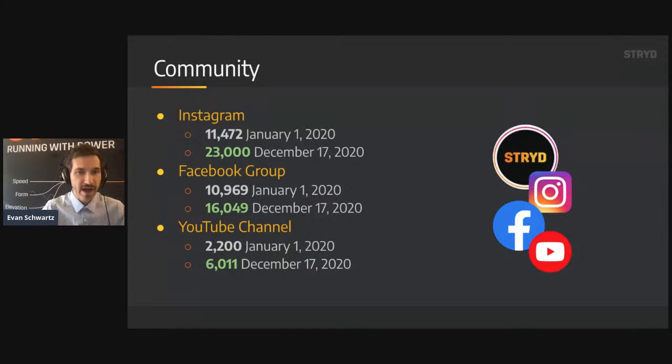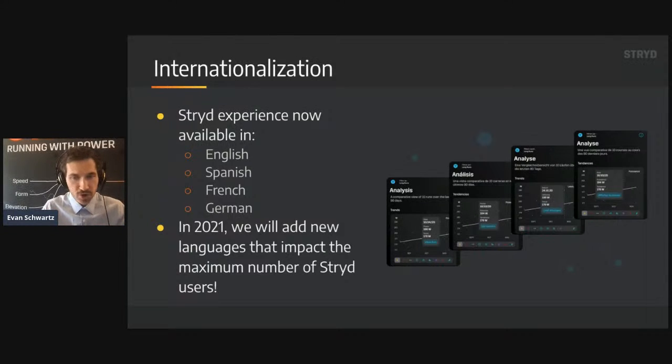So it is much appreciated to see everybody following some of the information that we're putting out and joining us on these different platforms. One of the huge things related to the community and one of our latest releases is what we call internationalization. And this is expanding the Stryd experience in different languages. The Stryd experience is now available in English, Spanish, French, and German. And in 2021, we'll add new languages that impact the maximum number of Stryd users. We were so excited to have this release just about a month and a half ago to expand the use of Stryd native language support, again, for English, Spanish, French, and German. And in 2021, we'll be looking forward to adding even more languages to help improve the Stryd experience.